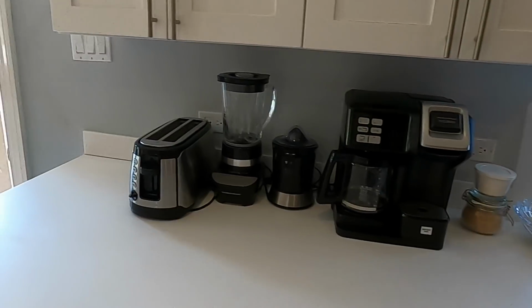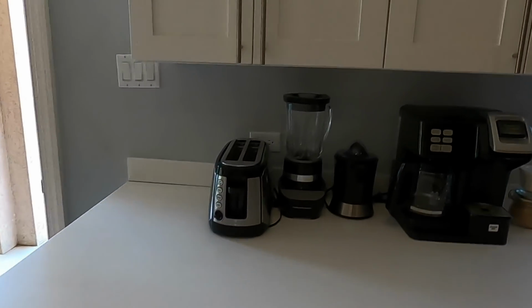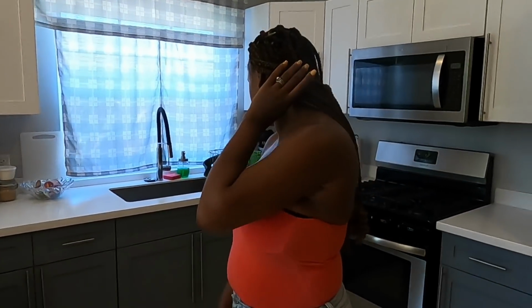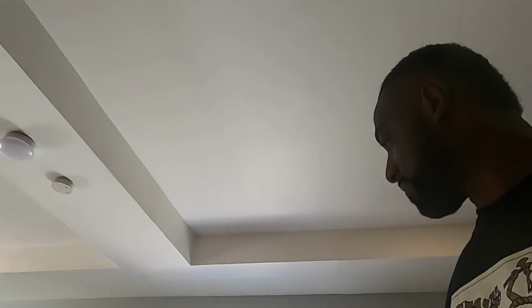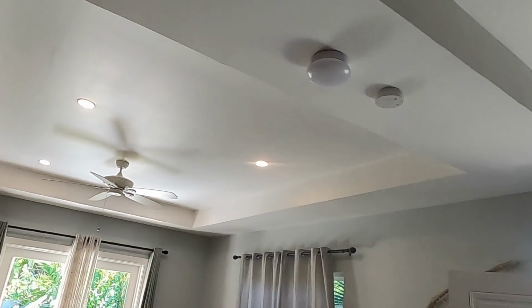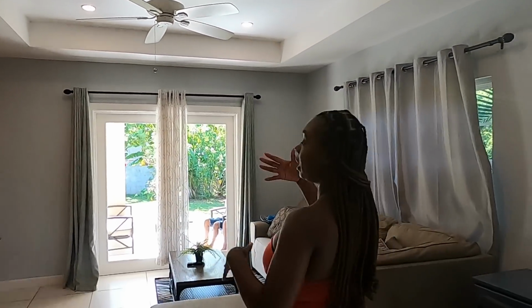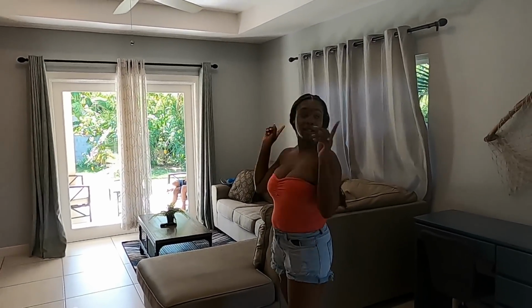Coffee maker, toaster oven, blender, the works, all that you will be needing. I love the spacing of the unit as well. If you look at the ceiling, we have a tray ceiling with recessed lights, which is really good. And I love this right here. We're getting a lot of light coming from outside. Think about it, if outside right here, we don't have a lot of other light coming in, so this is an awesome idea.